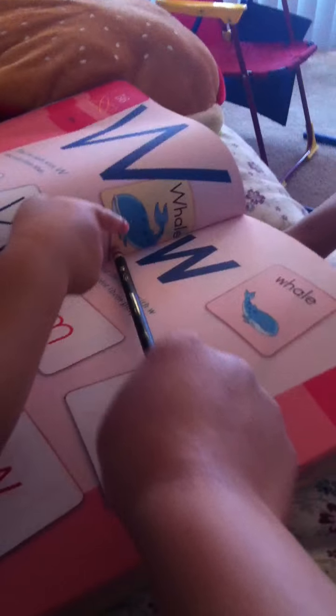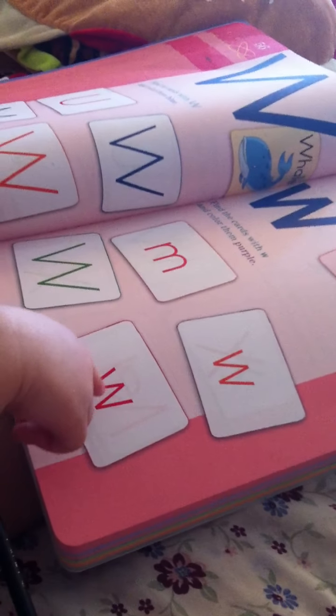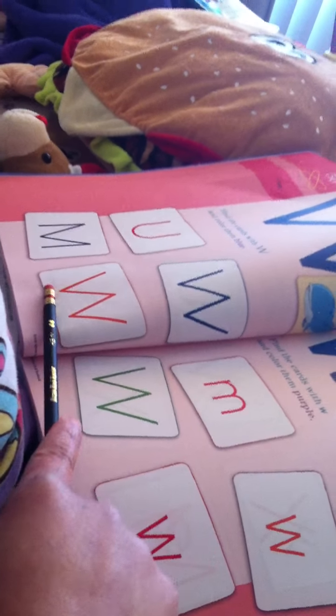Okay, what letter is that? W. W is for? Whale. Small W is for whale. Whale too. Oh, can you count how many small, big? Small, not small. Oh, how many small? W. Small. One. 1, 2. And big W's.